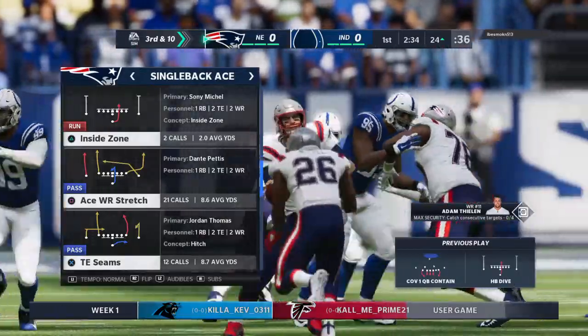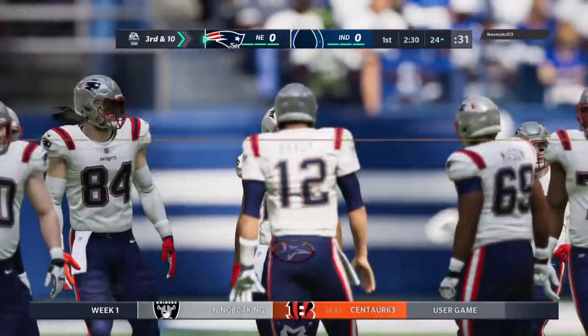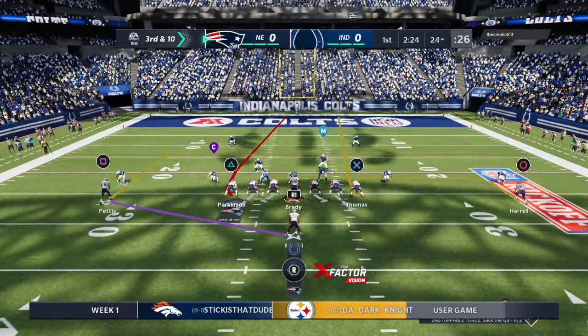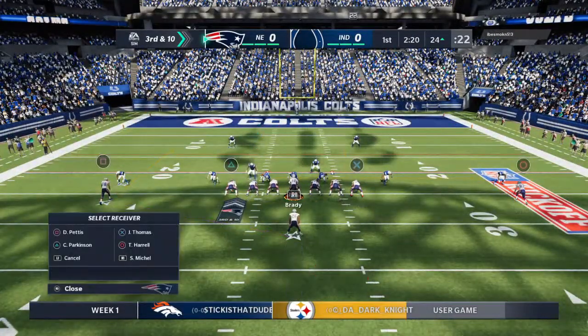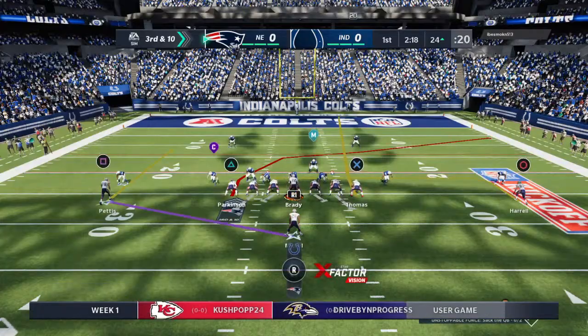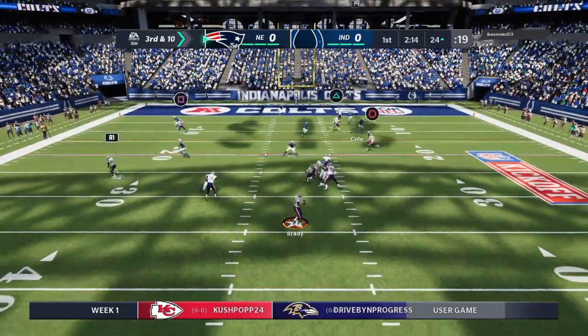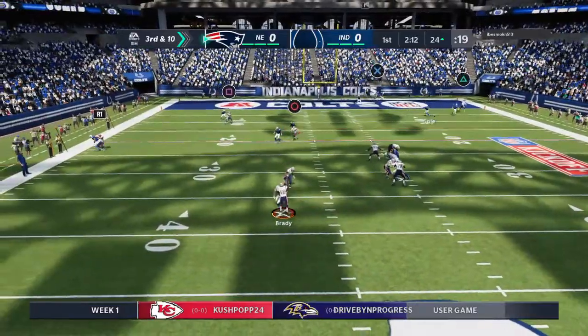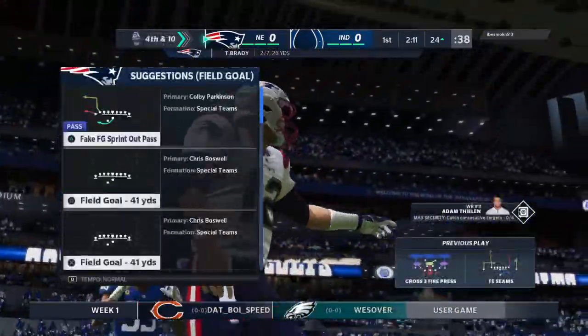Ladies and gentlemen, that is a force of nature in the defensive tackle position. Yes, he's as big as they come, but still plenty agile. He's able to make a nice play there to smother the ball carrier. Throwing is Brady on 3rd down. The Colts D sticking to their assignments, and that brings up 4th.